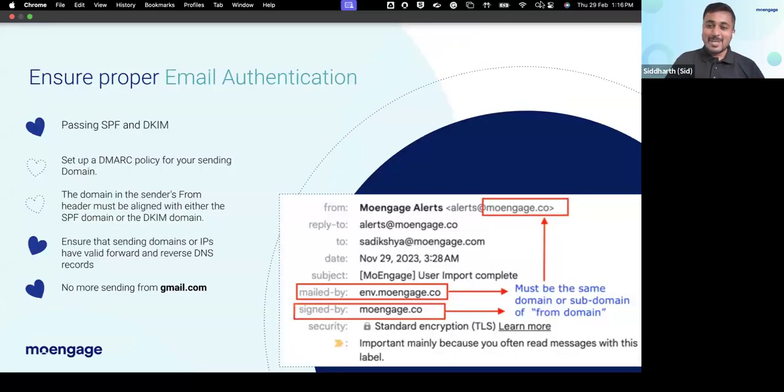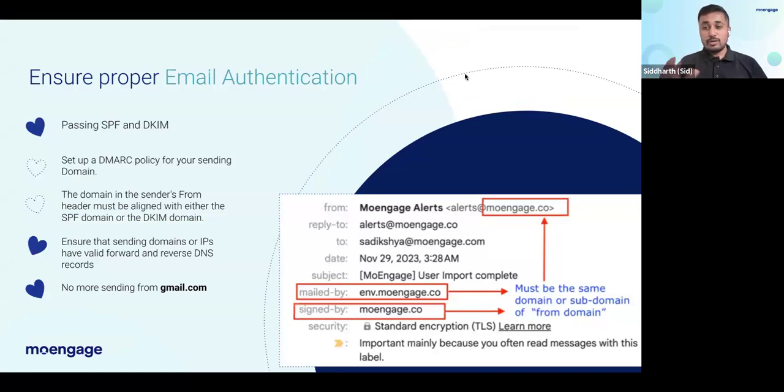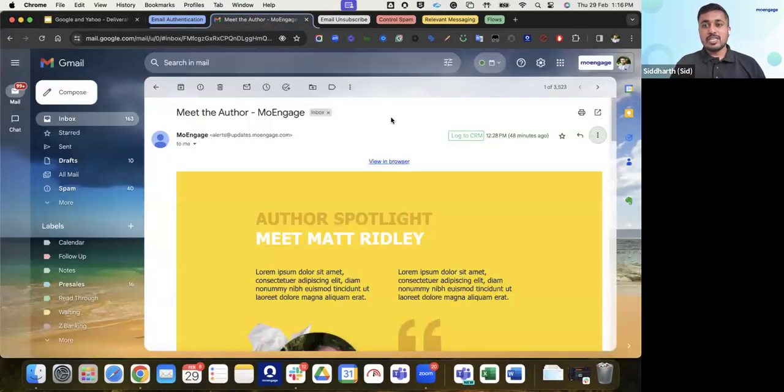As Brad briefly touched upon a few minutes back, we'll not get into too much detail about the authentication techniques like SPF, DKIM, DMARC, and so on. But as a marketer, whatever platform you're using, it might be MoEngage, it might be any other email service provider, all you need to do is send out an email via the platform and ensure you meet those requirements.